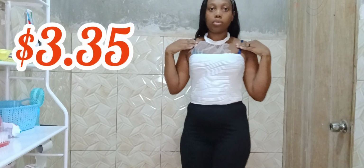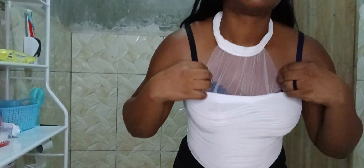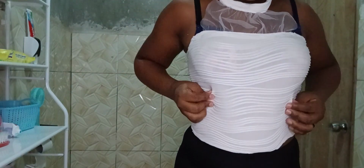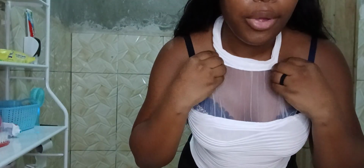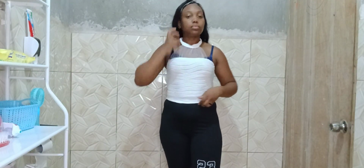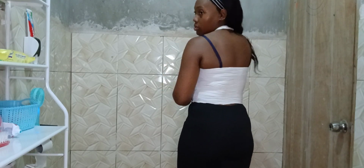So this white top is another stretchy top. Looks like everything is stretchy tonight, but another stretchy top. You can't wear it with the bra underneath it like that, but just for trying on purposes. So the back is kind of backless.